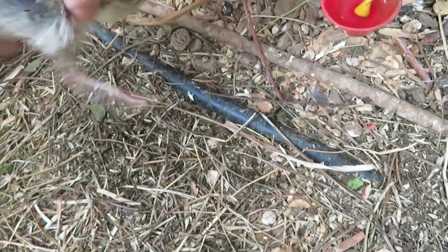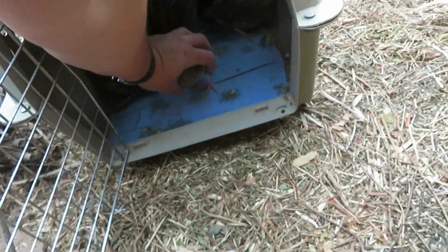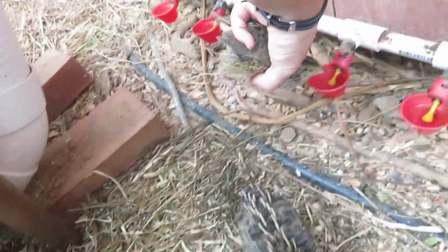So we are going to release them the next day on August the 21st. And they will be reunited with their hatchmates. The adults currently in here is one male and four females. Here are some of our babies going out.